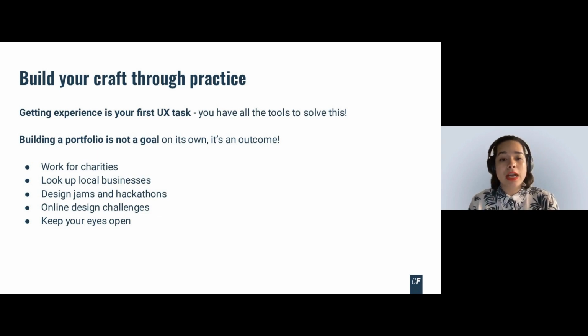Then what also really helps is to do some online design challenges. Again, I linked these challenges towards the end of the presentation, so you can check those out as well. And what's also really useful is just to keep your eyes open. Listen to what your friends or your family are going through. Do they have a problem that they keep on facing and they have no clue how to solve this?